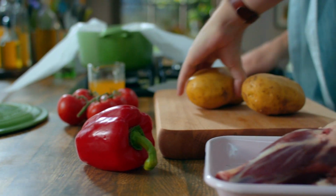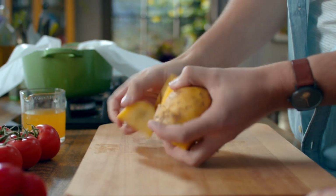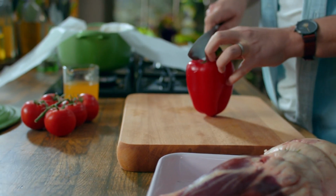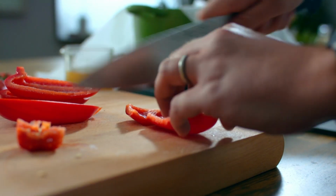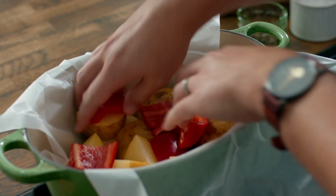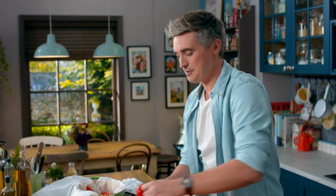Potatoes first. No need to peel here. And with the peppers, just a thick square cube is what you're looking for. I love this sort of dish because it's literally all plunked in the pot and the oven takes care of it. And it's the sort of thing my granny was famous for.